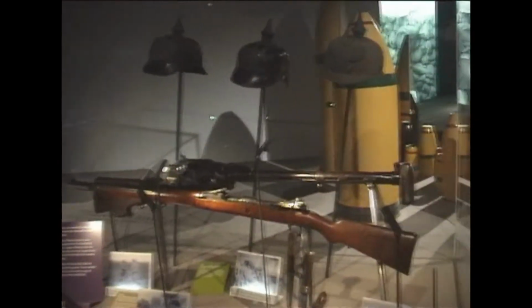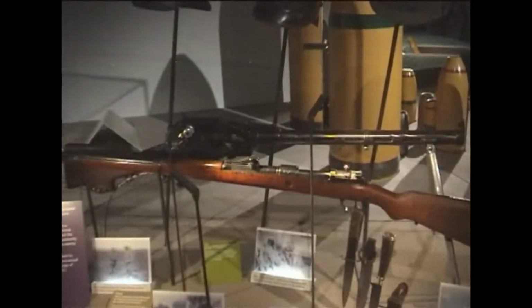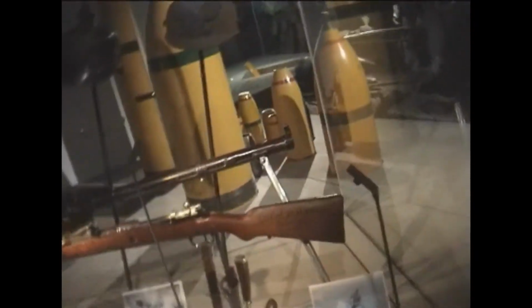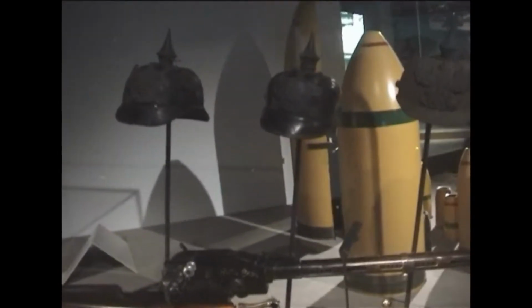Now that's an interesting machine gun. The Madsen light machine gun. Those are some small helmets. What it's like today.